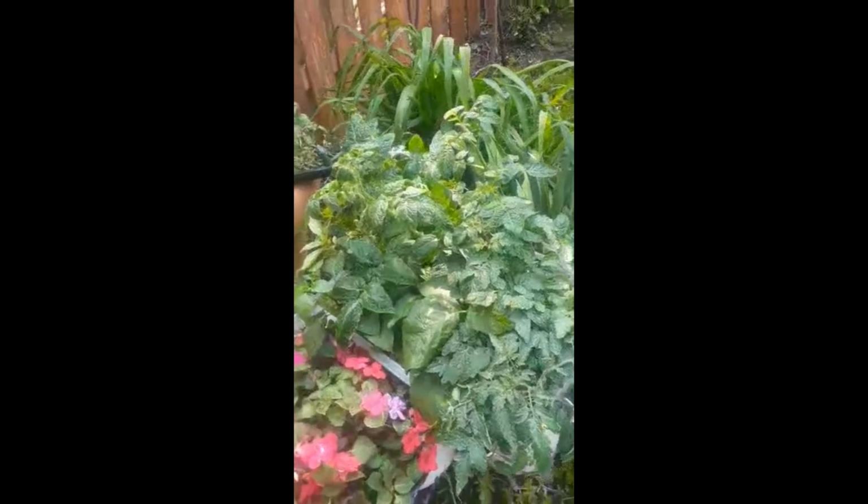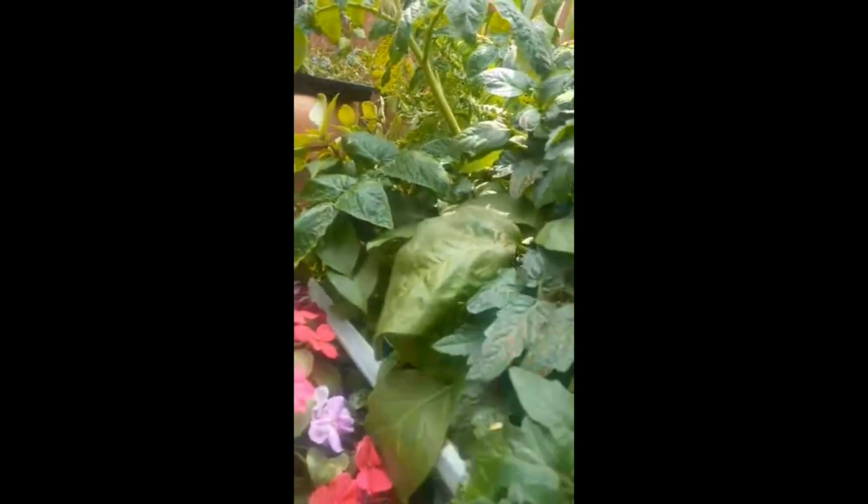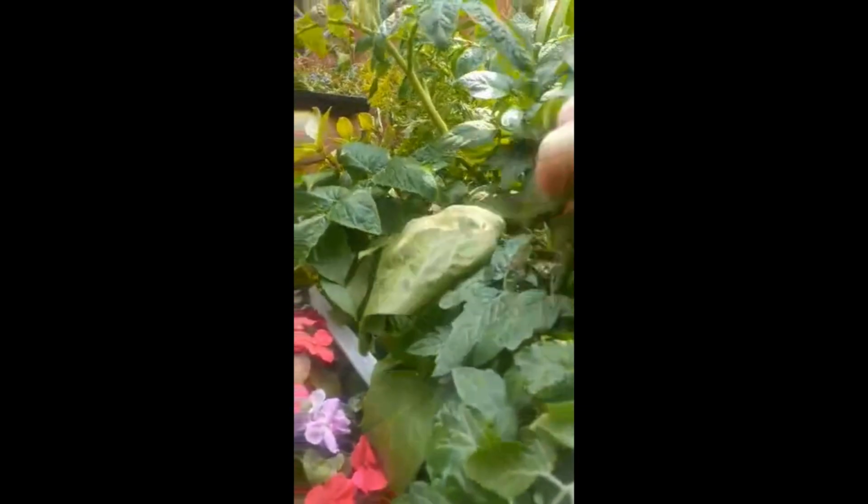So, seedling update video coming soon. These beauties are going to get ready for their close-up by getting a nice prune so that I can actually see what is in here and what varieties we have and what fruits we have. Look at all of these tomatoes.